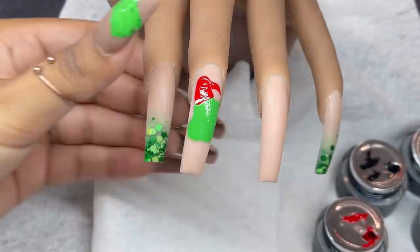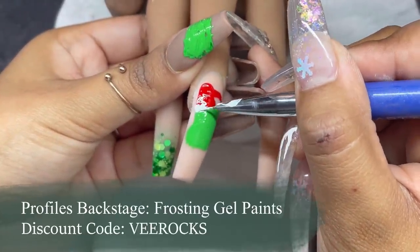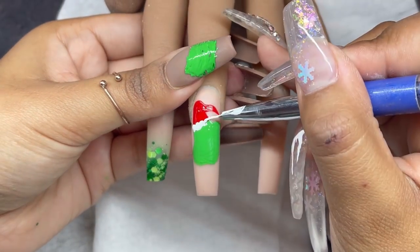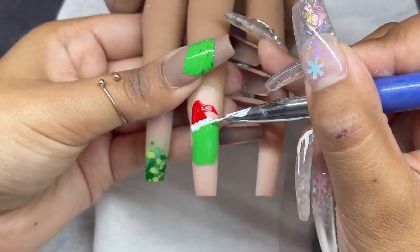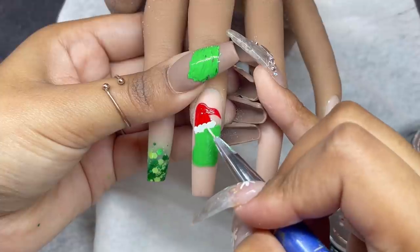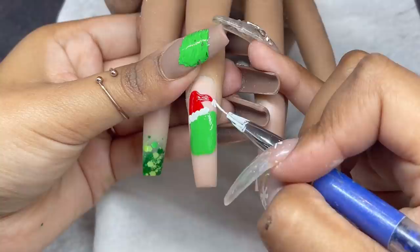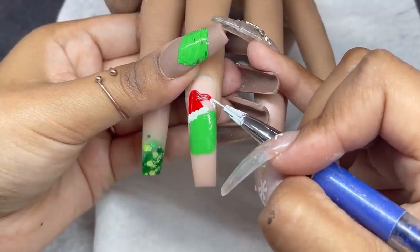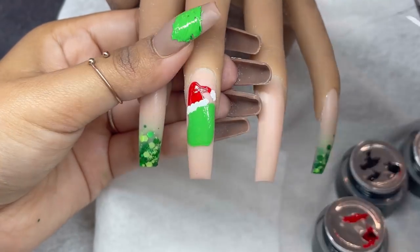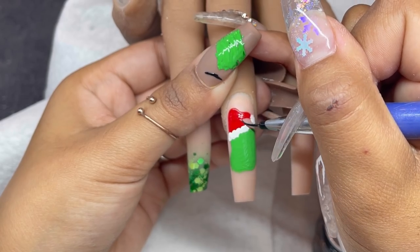Now, of course, I did cure that in the light, and now I'm going in with white gel paint and just doing the white fluffy cotton areas of that hat. I'm not doing this very precisely. I don't know if you guys can notice, but I'm honestly just sketching it on there, filling it in. I'm not trying to be a perfectionist with this design, so I know that it is not the best, but I didn't want to go too much into detail because I was basically gonna cover his face. So now I place that in the light once again.